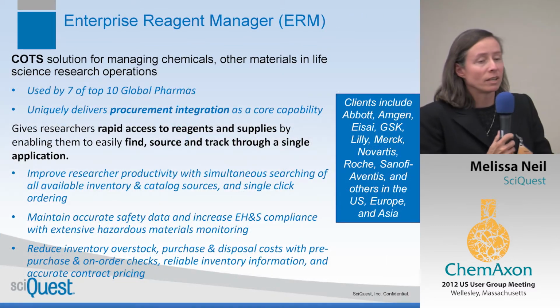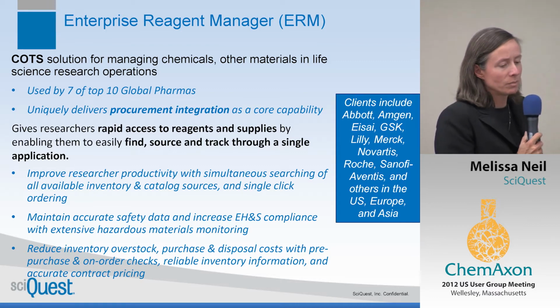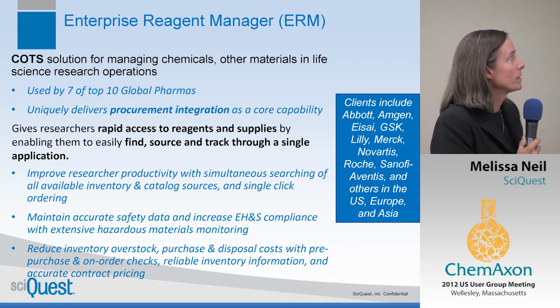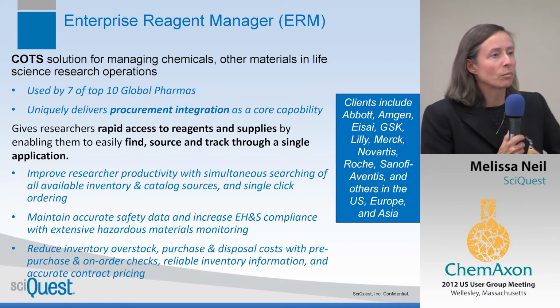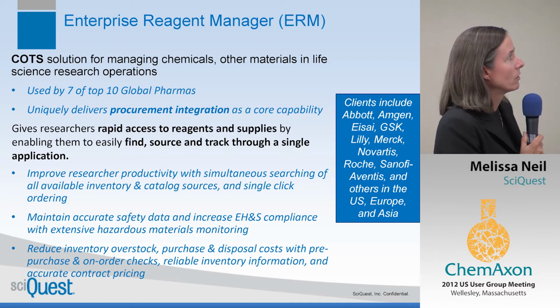So the product I'm going to talk about is called Enterprise Reagent Manager. This is for chemical inventory management in research and development. It's being used by 7 of the top 10 global pharmas today. And again, that procurement integration is one of the things that makes us unique. It's a very tight and very thorough integration.